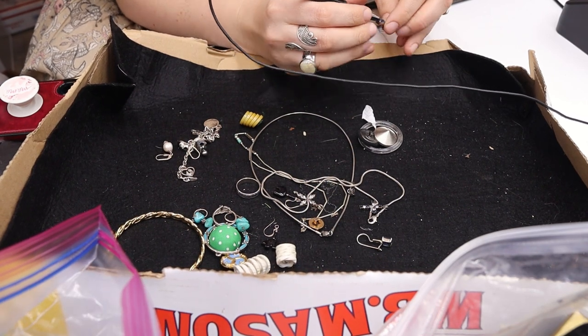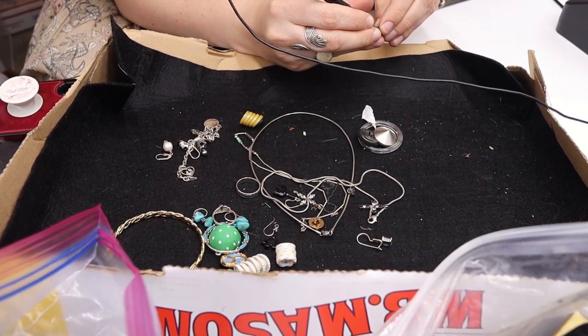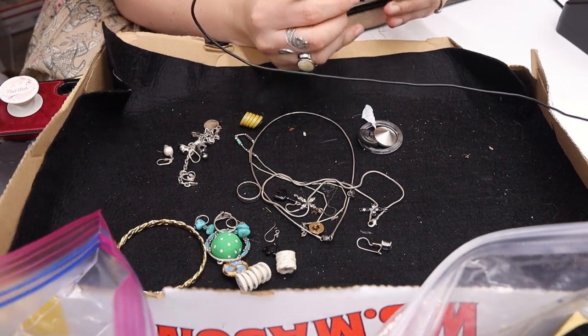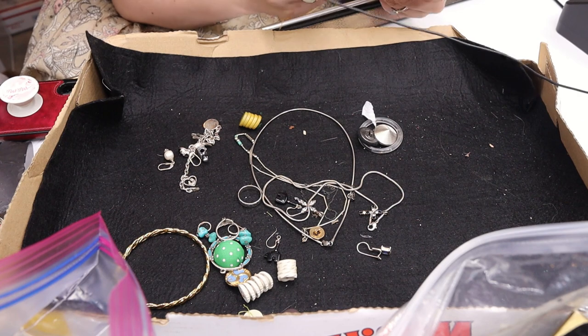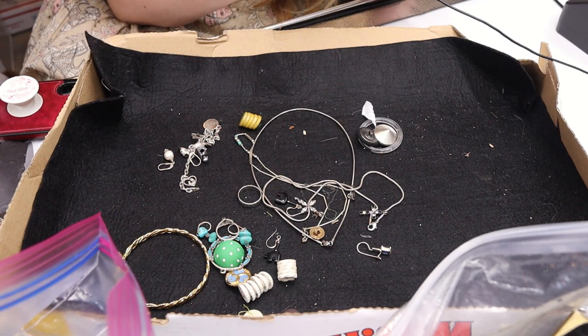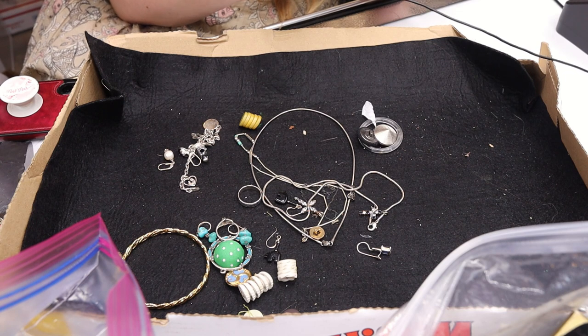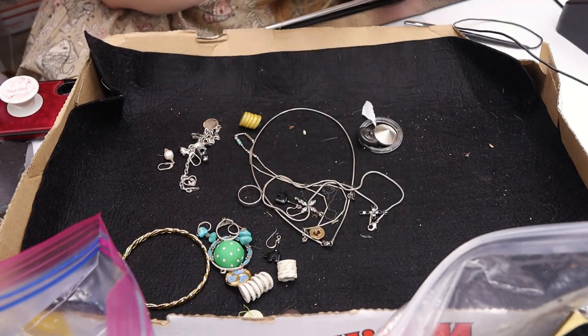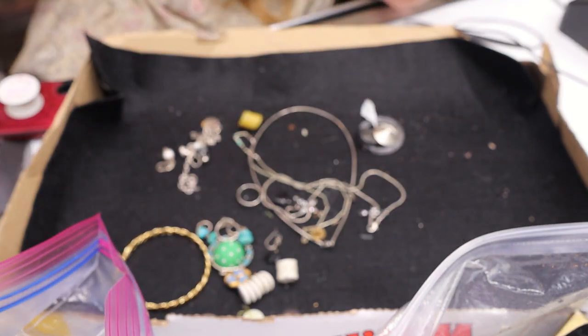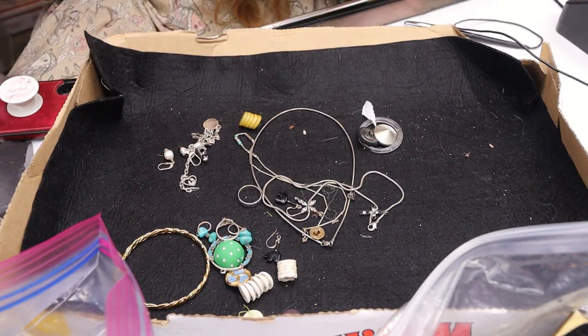This cannot be glass. Stop it. It is like not even moving. Wait, it's moving a little bit. Okay, let's try from the back. Is it just blue glass, really? Okay, so it's just showing up as glass, really? These are stunning. Okay, those are a yes.